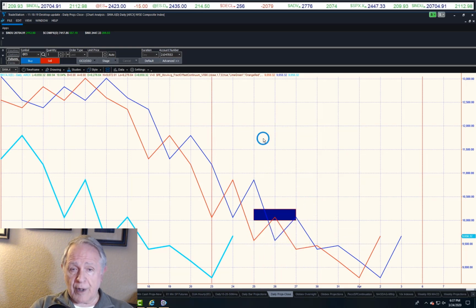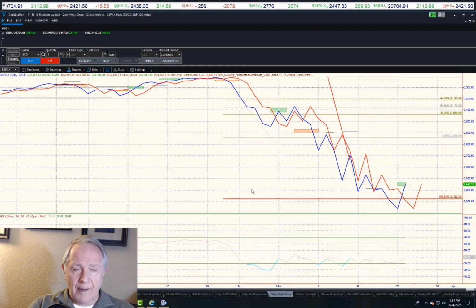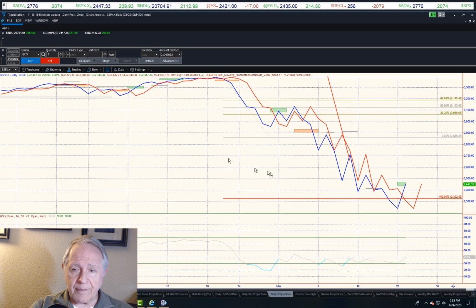So that's the New York Composite Index. Let's take a look at the S&P 500. Okay, here's the S&P 500, and you have much of the same picture here. This is the very shortest term offset, and it has been met. This is 175 to 2-day offset. And we're in the projection box today.